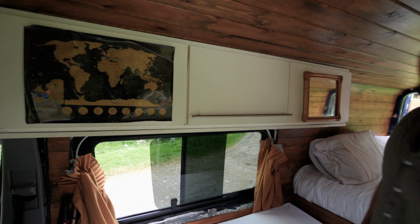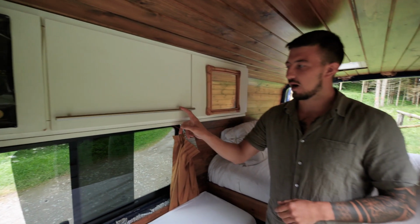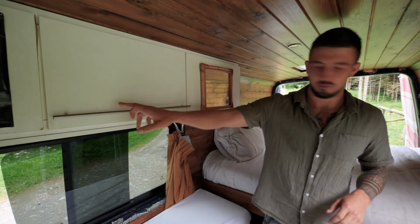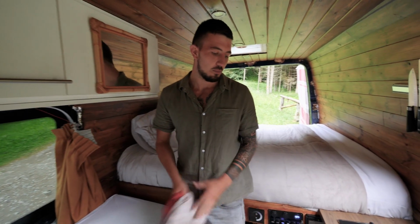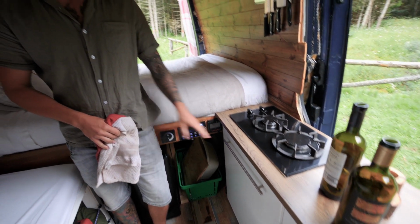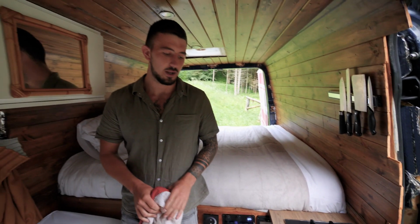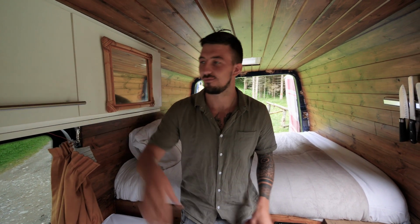You've got a scratch map of where the van's been so far, a mirror down here, and then the handlebar. Funny story, I put another one on the kitchen one, because you've got to drill from the other side, and then put that one on, perfect, and then I realised for the bigger one I used the smaller one, so that's that.